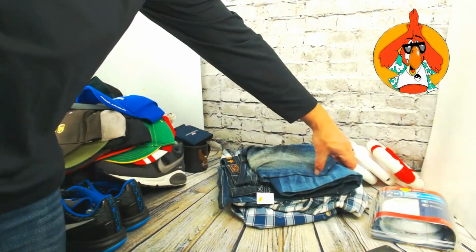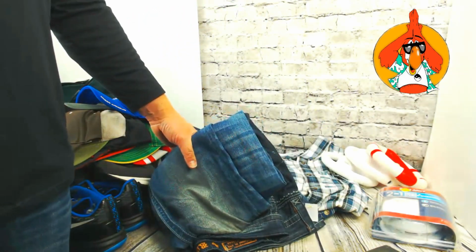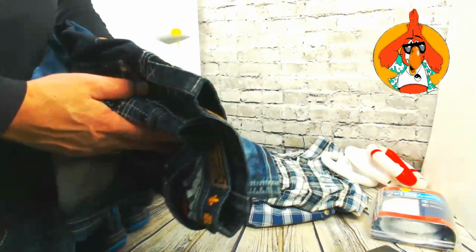I did get a pair of jeans. I don't usually buy a lot of jeans because I'm horrible about listing them. And then, as I say that, I just sold a pair of jeans this morning. So, sold a pair of Lucky this morning on Poshmark. So, I need to get some more jeans listed.